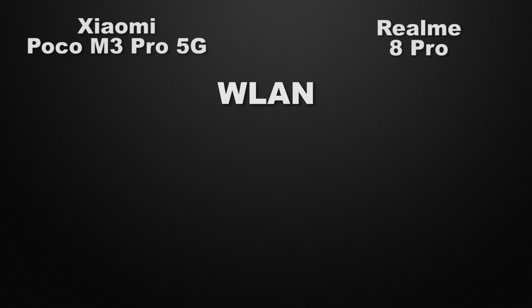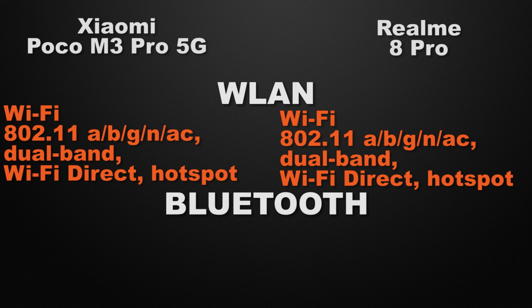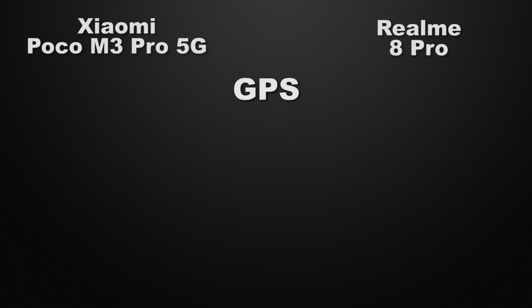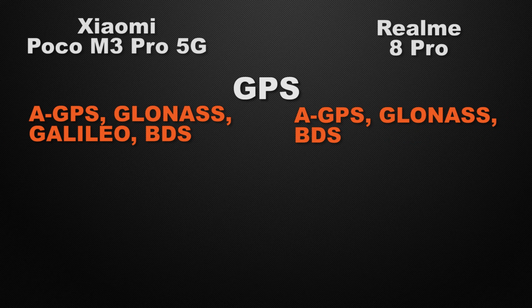Starting with the WLAN of the devices, both of the devices come with Wi-Fi AC, dual band Wi-Fi, Wi-Fi direct and hotspot. So it's a tie. And about the Bluetooth version of the devices, M3 Pro has the 5.1 generation of Bluetooth, whereas 8 Pro also has 5.1 generation of Bluetooth. So it's a tie because both of the devices have the same generation of Bluetooth. Let's talk about the positioning chips in the devices. M3 Pro has AGPS, GLONASS, Galileo and BDS, whereas 8 Pro has AGPS, GLONASS and BDS. So clearly the winner here is 8 Pro because it has the Galileo chip.